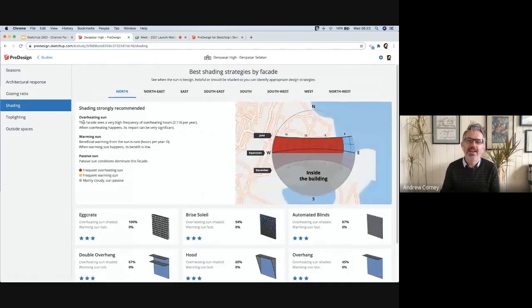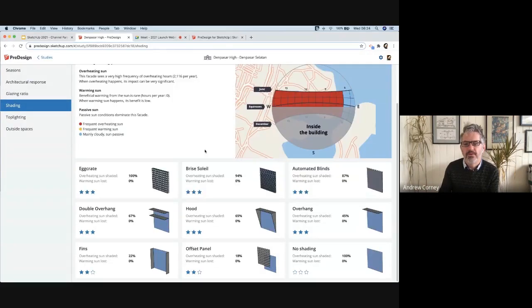There's then a shading feature that uses a sun path diagram to explain when the sun is perhaps benign or overheating, and this is a location that's very close to the equator, and so it tends to have predominantly overheating sun that needs to be shaded on all the facades. So then there are star ratings given to different strategies and design approaches to help people identify which type of shading strategy might be the best way to go.